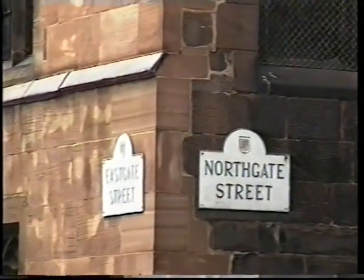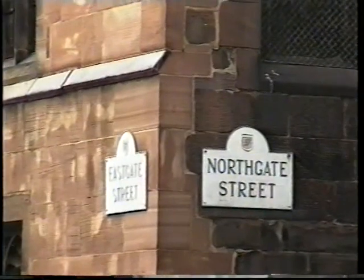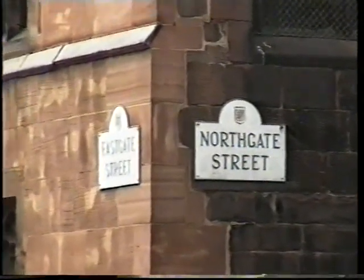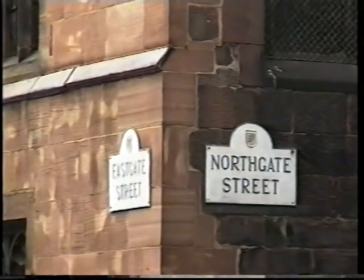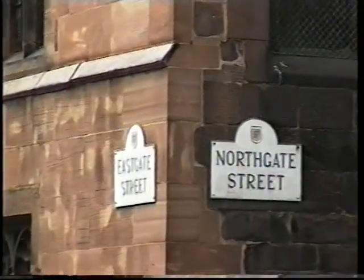Streets are called North Gate or East Gate. This is because the city had a wall all the way around, and these were the various entrances to the city.